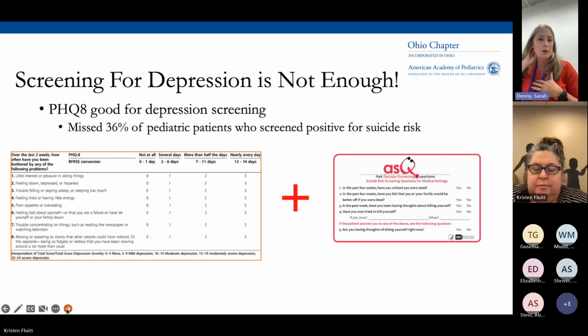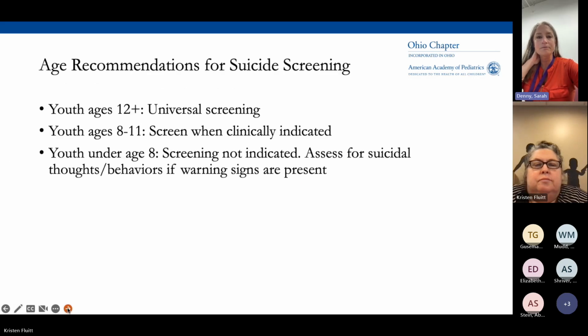So yes, absolutely, screening for depression is important. I use the PHQ-8. Hopefully you're all using some sort of validated screening tool. If you're not, we can help you with that. But you really need to screen for both. The ASQ is a screening tool that I use. It's the one that we're going to talk about when we get to that section. But I just really want to reinforce that you've got to do both.